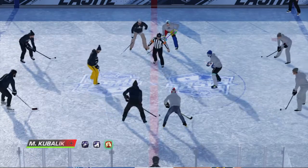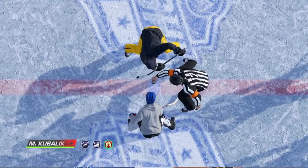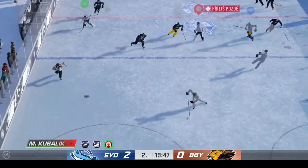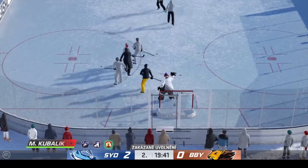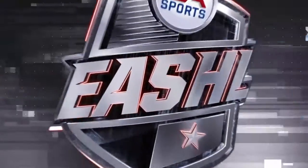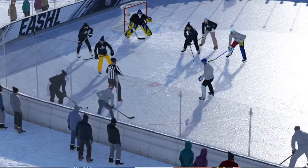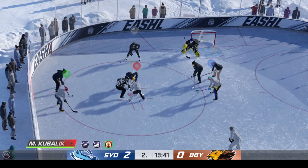Second period set to get underway. Here we go, middle frame now underway as the puck drops. Ray, what's your assessment of the game to this point? King's about the only player that came ready to play in that first period. If he wasn't so good, this game would look a lot different. Still plenty of time left in this frame, and it's a comfortable 2-0 lead we're looking at right now.